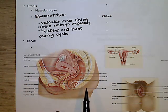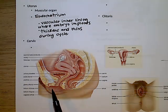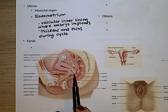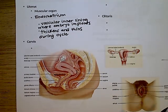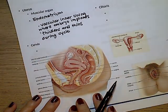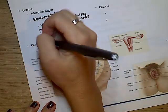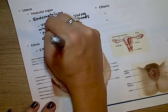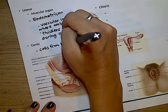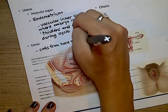If you've had kids or if you're 18 or older, you've probably had one, and it's not a comfortable feeling for them to go up there and scrape off the cells, but it's important to be done because it is a good, I don't want to say preventative, but a good way to keep cervical cancer in check. So, cells from here are what they take in a pap smear to check for cervical cancer.